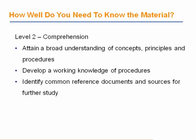Level 2, on the other hand, is comprehension. So here you have to have a broad understanding of concepts, principles, and procedures, and develop a working knowledge of those procedures. So on an exam, you have to be prepared to demonstrate understanding of the conceptual aspects of a topic and apply some technical skills. Here, comprehension and application are those skills that are being examined.